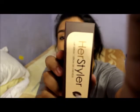Next is my Sephora bag. The first thing I bought at the Glendale Galleria was this hair serum. I didn't buy the straightener for this, only the product. It's really good for when your hair is frizzy. Apply just a small bit, rub it between your hands, put it on the hair, and the frizz goes down. It's perfect, and it smells so good.